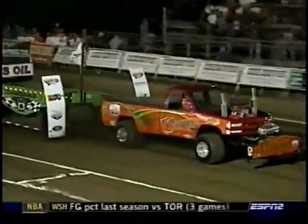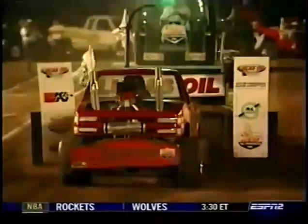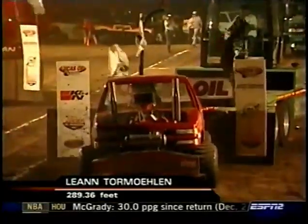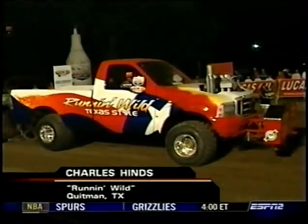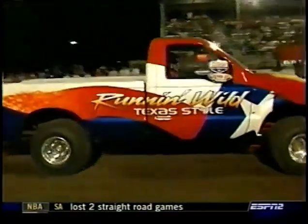Here comes Leanne. 300 feet will be a full pull. It's the traditional 300-foot mark. You want all four of those tires grabbing the dirt as best you can, and Leanne churns out 289 out of that 300-foot mark. As we watch the rest of the trucks, we'll see how that marked. It looked like a good run.